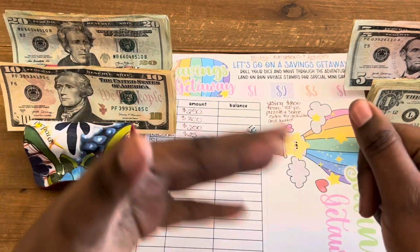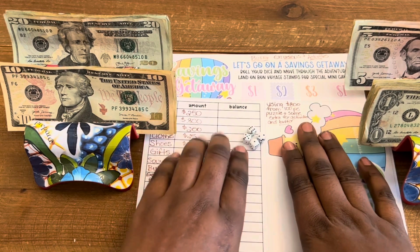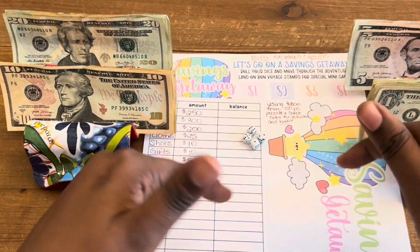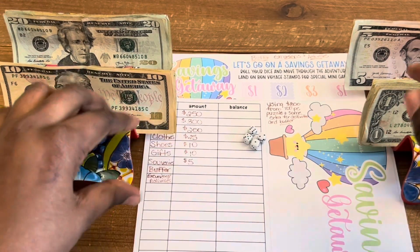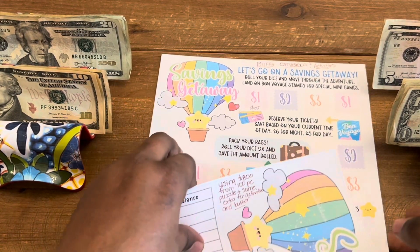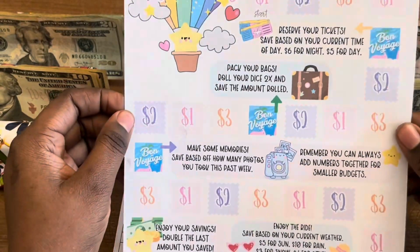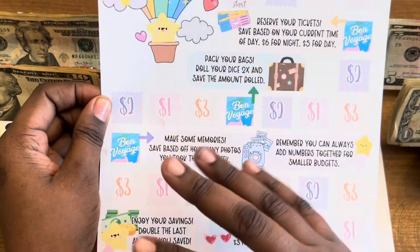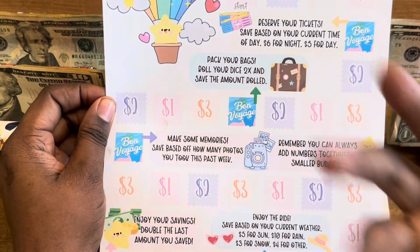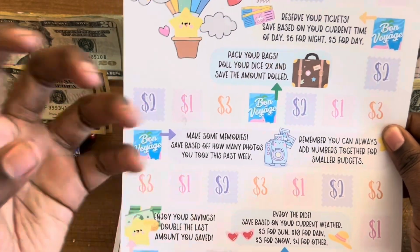But what I do want to do is let you know that I have ordered this savings getaway. You may have seen it on my Shop Small haul that I did recently. I got it from Two Sister Bees, and it's a savings getaway. And I'm going to be using it for a small getaway that I have planned out. I've already etched out my plans of where I'm going. I'm going to visit about 5 wonders. And because March has been my frugal month, I planned small.